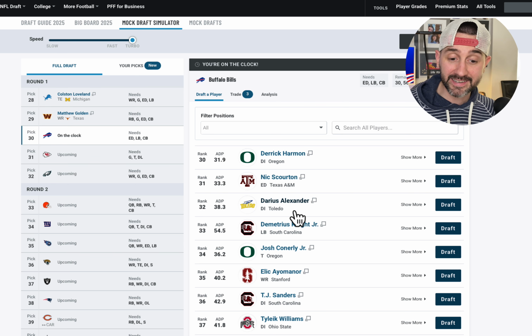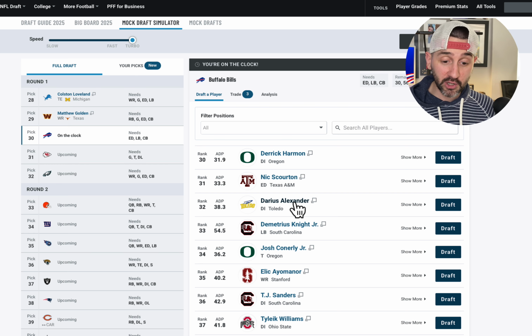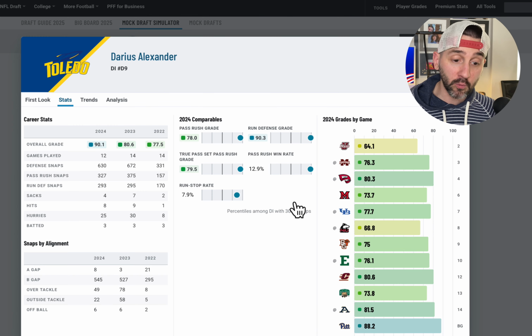Okay, taking a look at how the board fell to us, there's some guys I really like. Derek Harmon and Darius Alexander stand out to me. I want to go interior defensive line the way the board fell to us. Darius Alexander I really like.